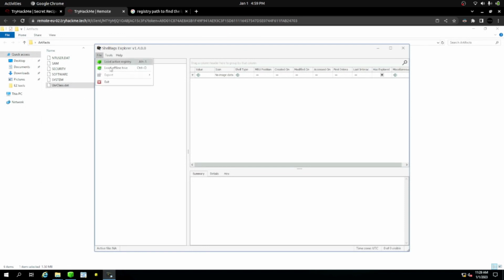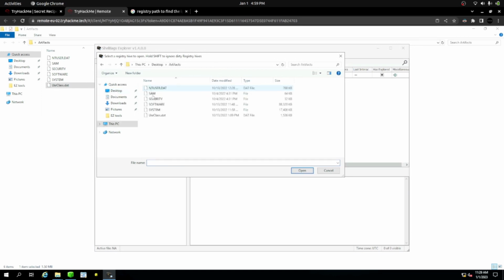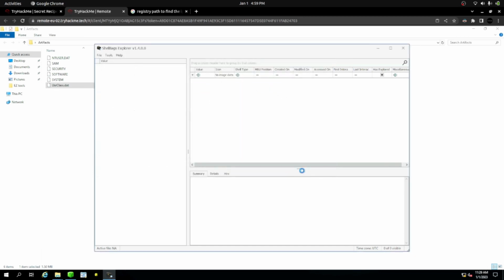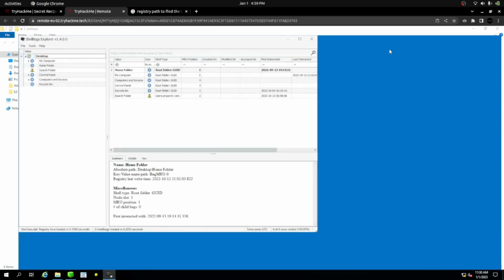Load active registry, not active registry. I'm going to load the offline hive that we've already got. Here is the file loader, desktop artifacts usr class.dat. So let me open this one. It will take some time to parse the hive files and load, but let's see here. Look at this. It loads some interesting stuff here. Yeah, let me maximize this.